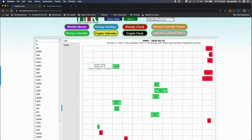Now, where you see a little green or red area, that shows a pattern. For instance, if we look at this pattern right here that says 100%, it says that between 11 and 11:20, ABV has typically gone up in price.